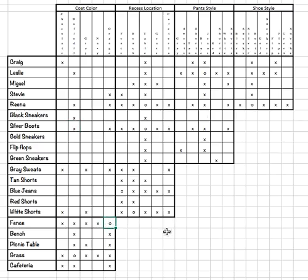Here we have the orange coat sitting at the fence. Because we know that the orange coat is sitting at the fence and that the fence has blue jeans, then we know the orange coat must be blue jeans. So we're going to put an O there. And then X's in the rest of that column and row.